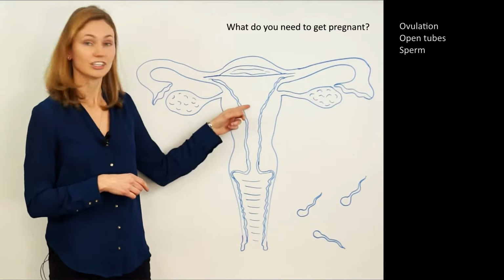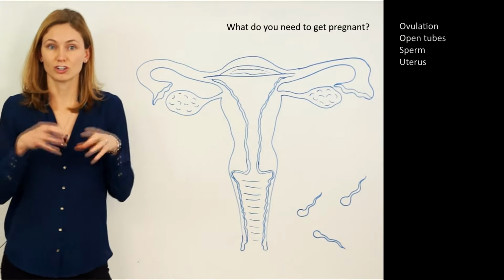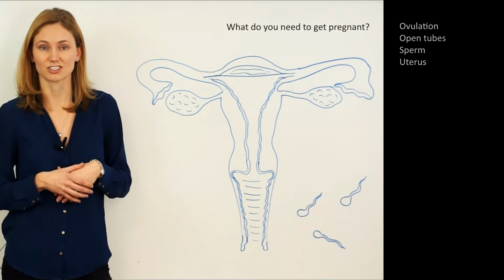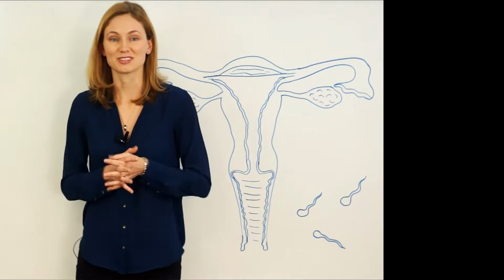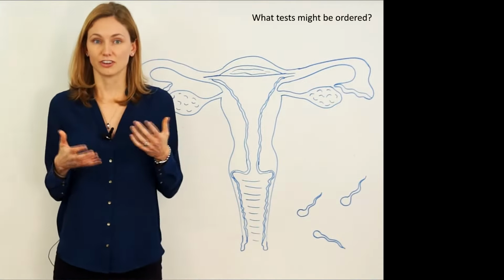And then you definitely need a uterus that's normal in shape and appearance for that fertilized egg or embryo to implant in and for the pregnancy to grow. So we do a bunch of different tests to make sure that there are no issues with any of those 4 things. And so your doctor might order various different tests.